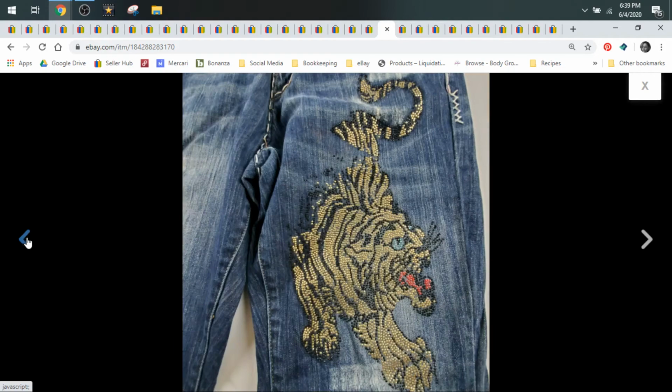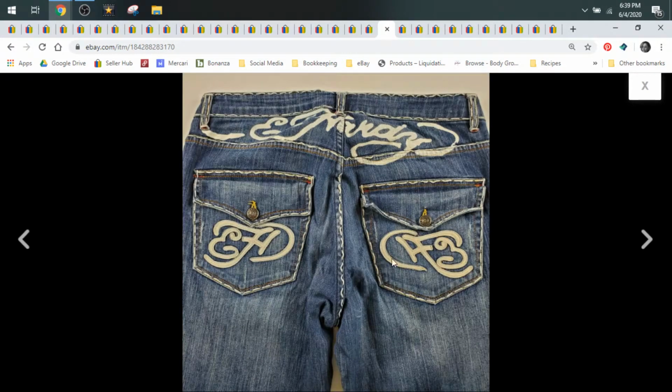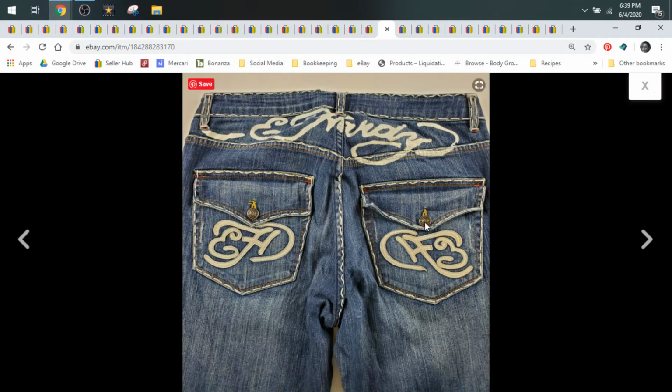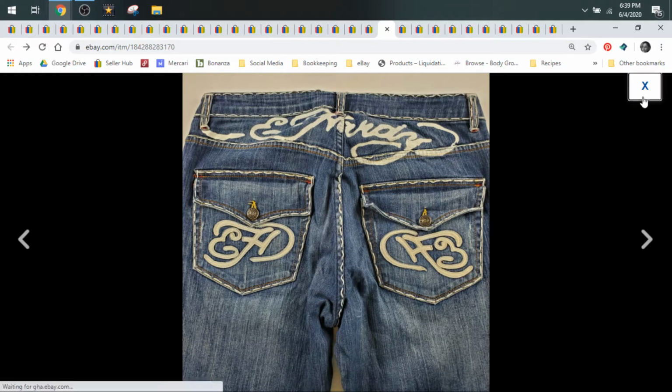I've actually only ever found 2 in the wild. This pair that had this nice tiger on it that was all made out of beads and embellished. And then you guys saw the back end had the EH on the pockets and Ed Hardy spelled out. The other pair was men's. This particular pair is women's. The other pair I had found had a big skull back here and some other graphics.